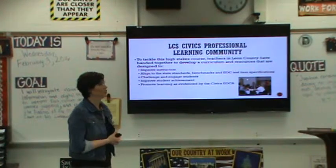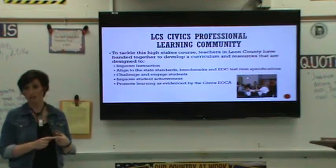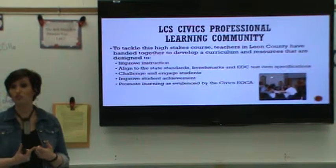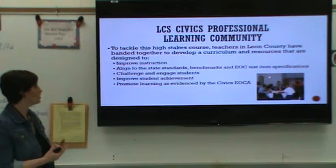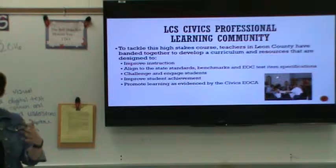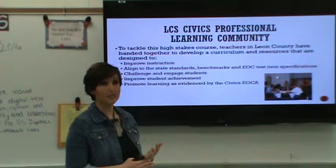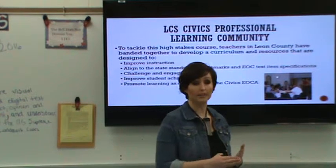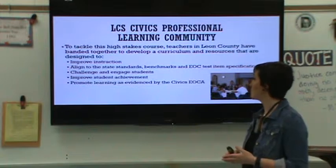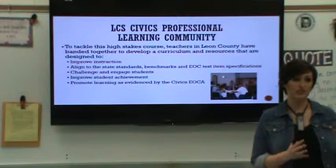The goal of our civics curriculum here in Leon County is, number one, to improve instruction, to make sure that our teachers are abreast of the research-based strategies that we should be implementing in our classrooms to engage our students. We also want to make sure that the curriculum that we send out to our district and that our teachers use are aligned not only to the state standards, but to the benchmarks, to the required statutes of instruction, and also to the civics end of course exam assessment. All of that to say, our number one goal is to improve student achievement.